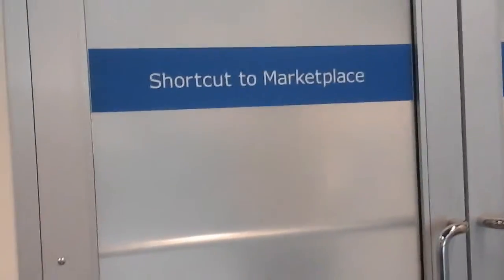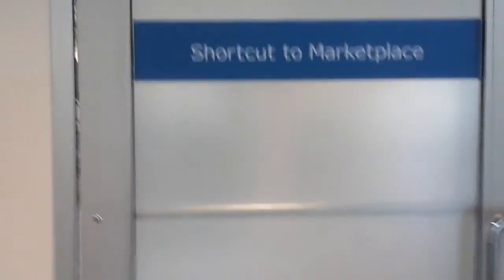Come in the beginning and now they have the shortcut to the marketplace. So that's handy. I might actually come here more often knowing it's not going to be a nightmare getting out.